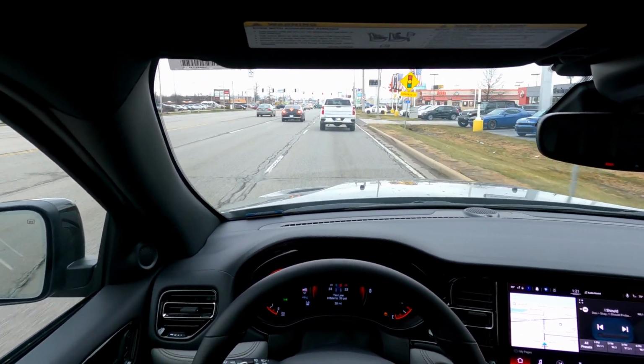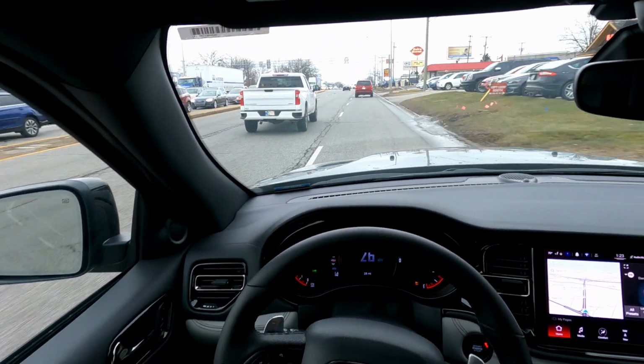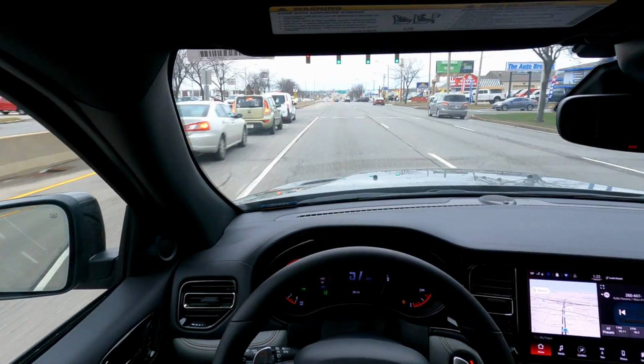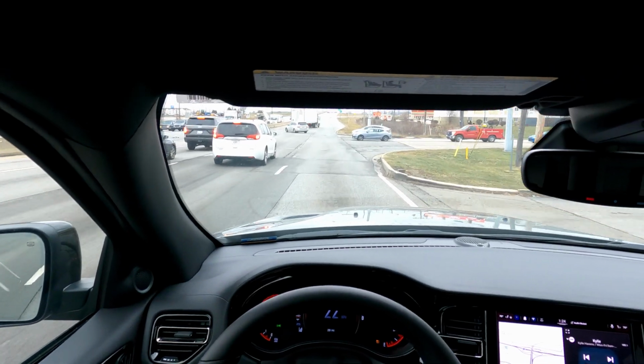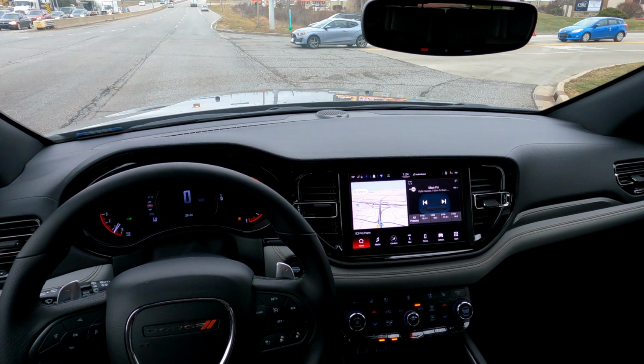Motor sounds pretty healthy. Initial pickup doesn't feel too bad. This thing sounds pretty healthy when you just give it a little gas. Picks up pretty good. It rides pretty good. Feel the bumps, but it seems to absorb them pretty well. I do have it in sport mode. This RT only has sport mode and regular mode.